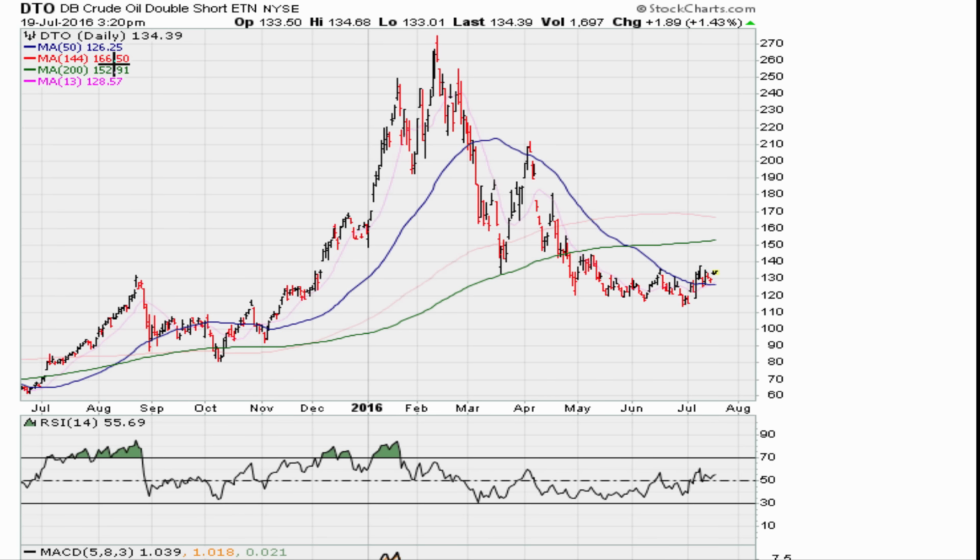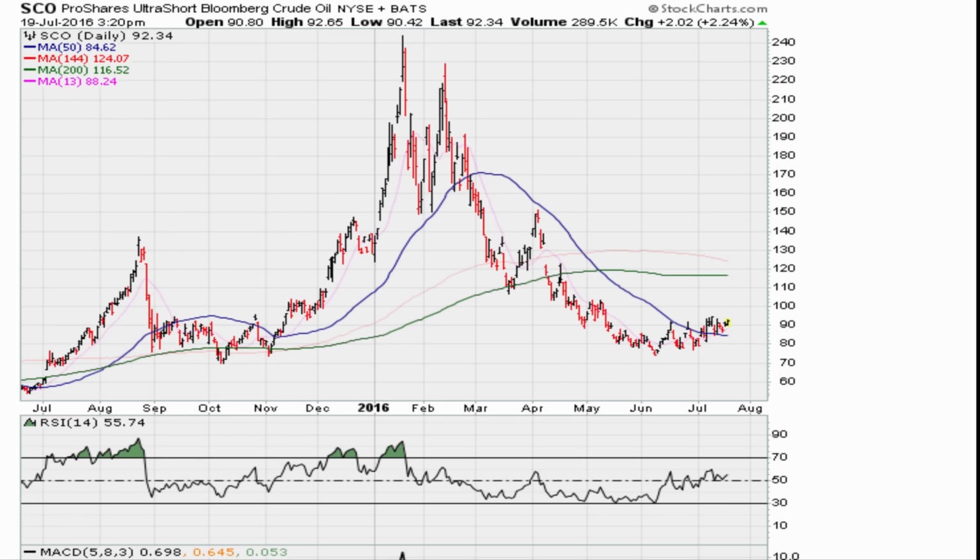And the level to watch for SCO, of course you only need to own one of these, is a breakout above the recent daily closing high, and here the level to watch is any movement above 94.70. A breakout by one of these two above the recent daily closing high could suggest that they are in play for a momentum move to the upside. Those are the ideas for now. Of course, I'll keep you posted.